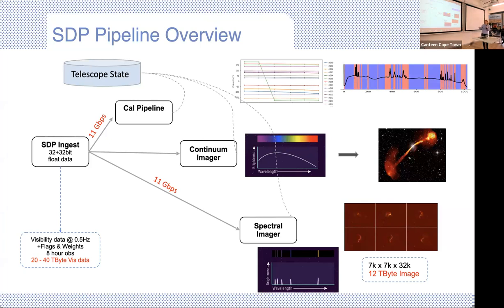Once you're done with that step, then we move on to the spectral imager. Spectral imaging is when you only have emission in very distinct, discrete regions of frequency or wavelength space. So you only have emission in a very small part of your bandwidth, and you make multiple images for every single frequency that you sample. So for the 32,000 channels, you have 32,000 images, which means that with 7,000 pixels by 7,000 pixels by 32,000 channels you end up with roughly a 12 terabyte image. So it's also very process intensive.